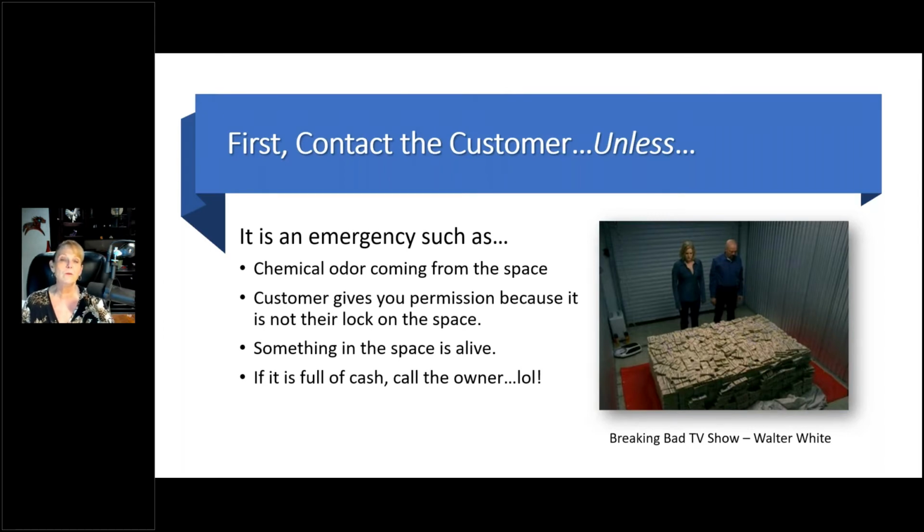But there are some emergencies and some reasons why we would look in the space or cut the lock off. One is a chemical odor coming from the space. That would be a big one. The customer giving you permission because it was not their lock. That's another thing that's happened before for me. Sometimes there's someone in the space or something alive in the space. That would be another good time to actually cut that lock off. And if it's full of cash, I would just say absolutely call the owner and then let the owner decide what to do.